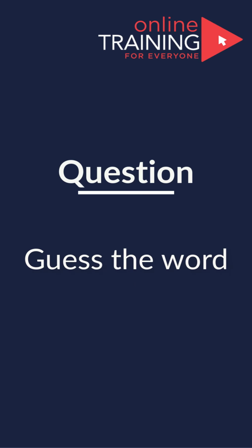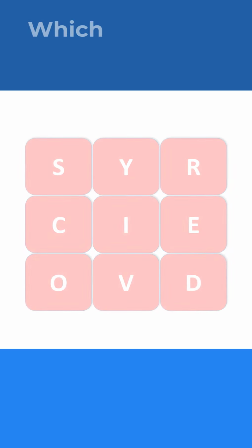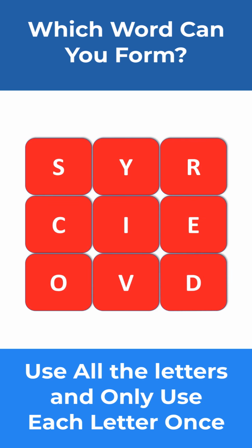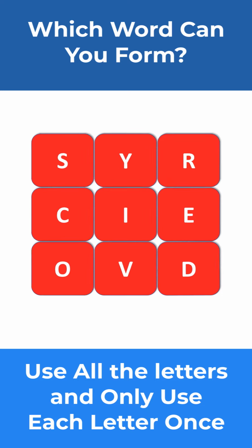Let's look at the interesting question where you need to form the word. You need to use all the letters and only use each letter once. You're presented with 9 letters. Those 9 letters are S, Y, R, C, I, E, O, V, D. And you need to form the word using all the letters. Do you see the solution?